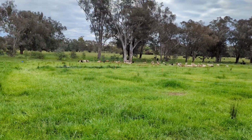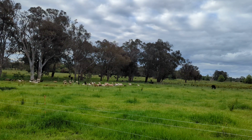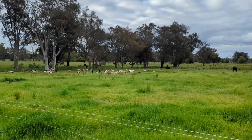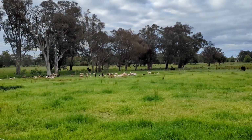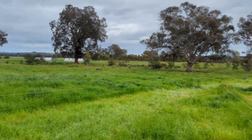Thought I'd give you a little bit of an update with the Damara sheep that we purchased. The sheep market's really flat here in Australia, so it's a good time to buy if you've got grass, which we've got plenty of.